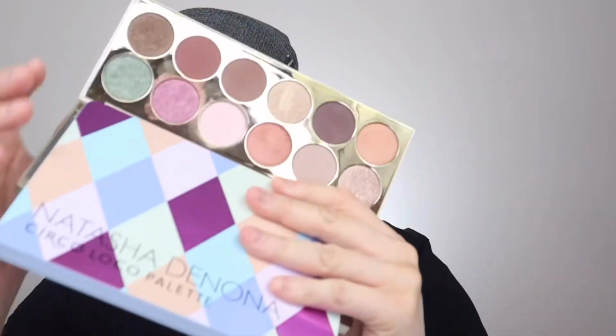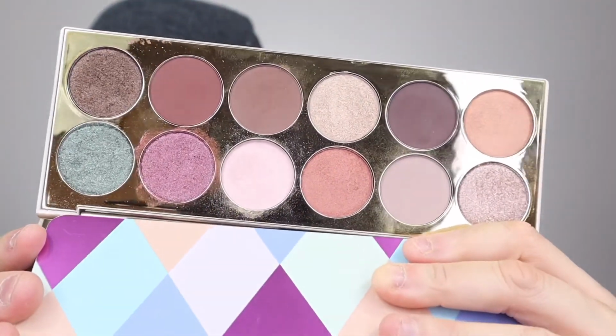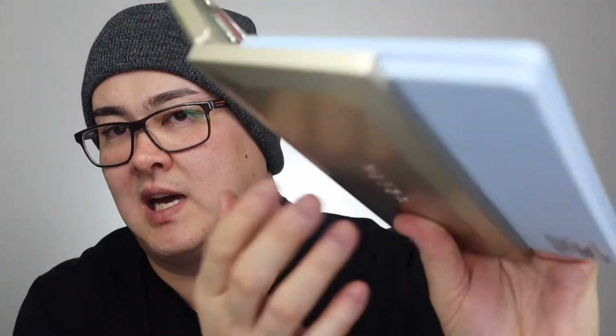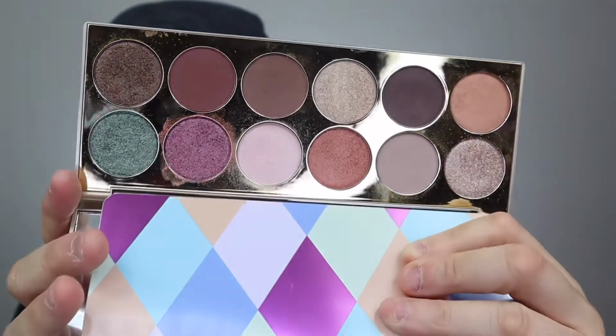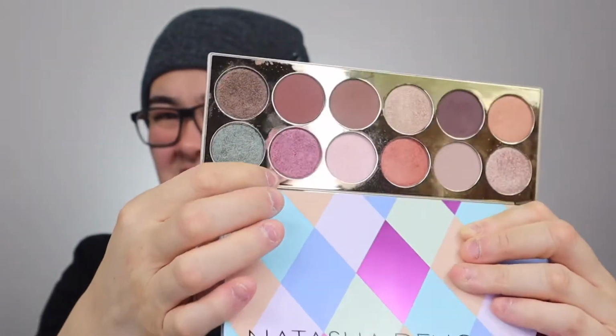Now, guys, I'm trying to hide the mirror because it's going to glare back at you. This is a very reflective palette. I'm just going to put my Natasha Denona Circo Loco palette, which we'll talk about after this palette. This is what that palette looks like. The packaging is stunning. Like I said, it's very reflective packaging. It's plastic on the outside, but on the inside, it's like metal, or very, very hard, shiny plastic. A very, very heavy palette, just like the Pat McGrath one. Very neutral palette with a couple of pops of colour with the green and this, I don't know, almost cherry colour. I like this palette a lot.